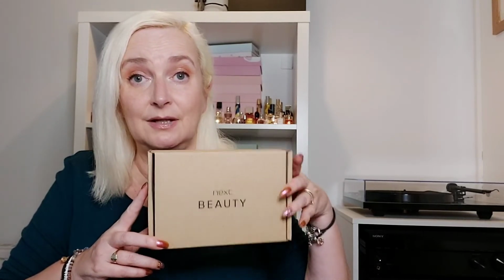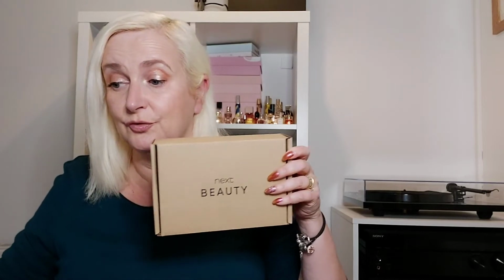Today it is another Next box. This is the Destination Essentials. It's £15, worth over £44. Delivery charges will apply unless you can pick it up from your store.